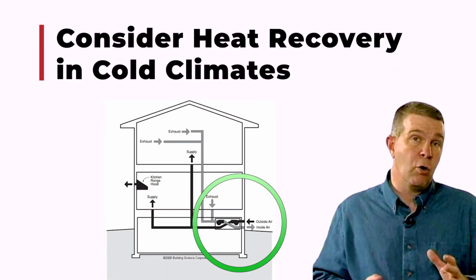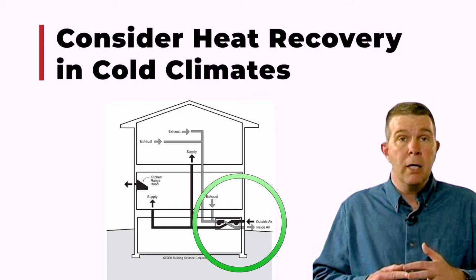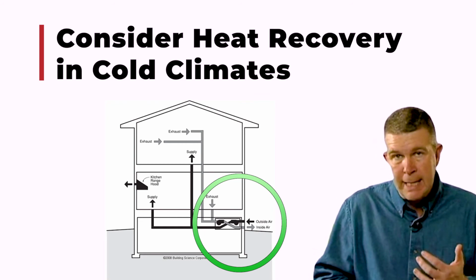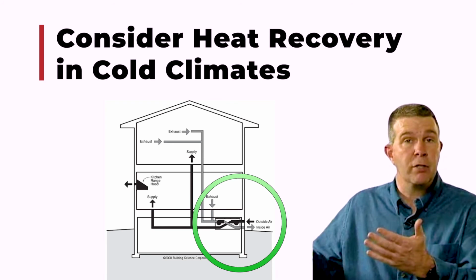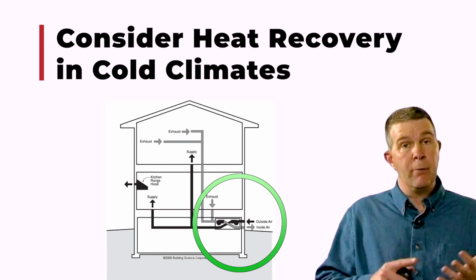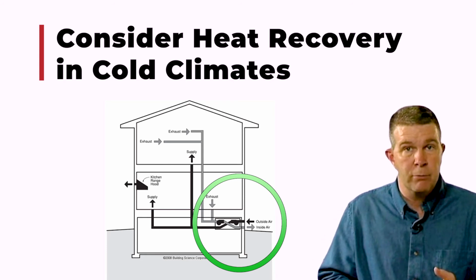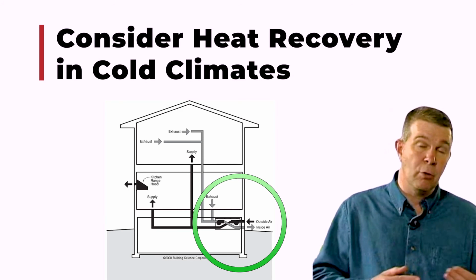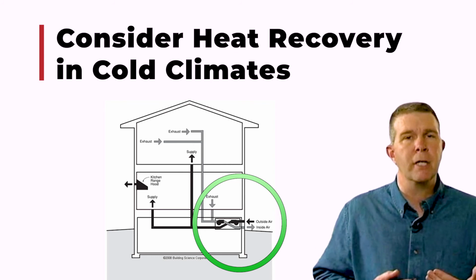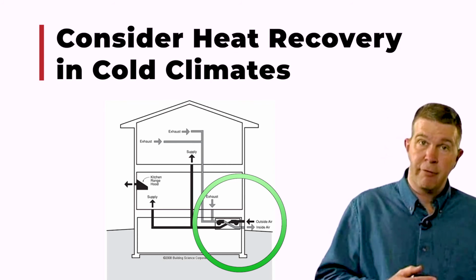Now, if we are in a cold climate, we do need to look at something like a heat recovery ventilator. Why? Because when we spend a lot of money to heat up air, we don't want to exhaust that air and lose all the cost of heating it. So what we do with a heat recovery ventilator is we bypass those airflow streams so that we recover some of the heat and transfer it over to the fresh incoming air. And that exhausts the stale air, brings in fresh air. We've got a balanced system.